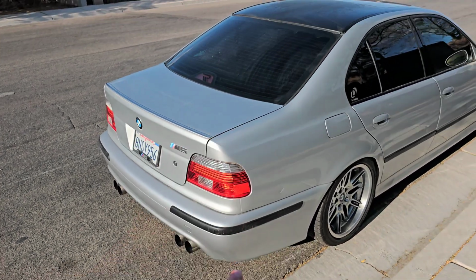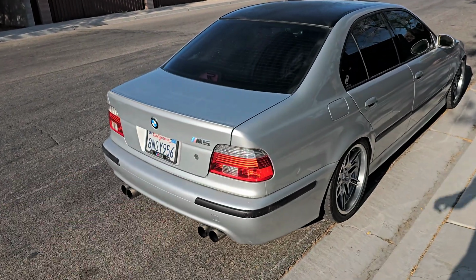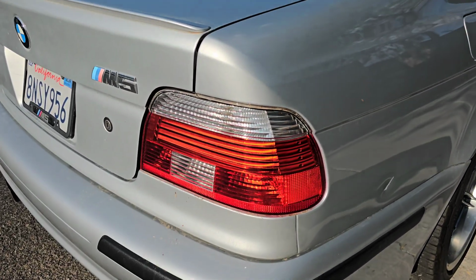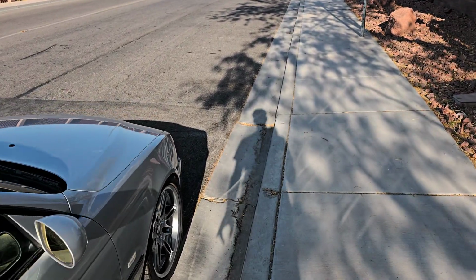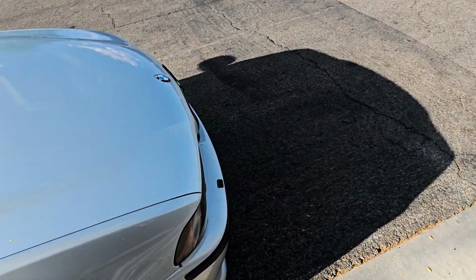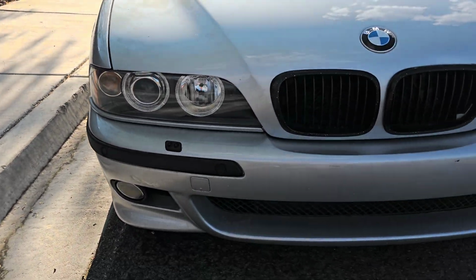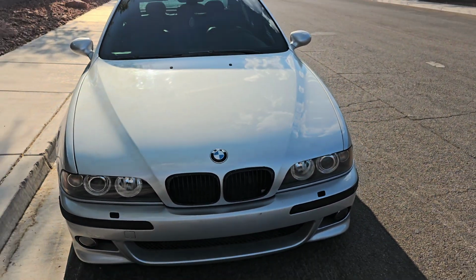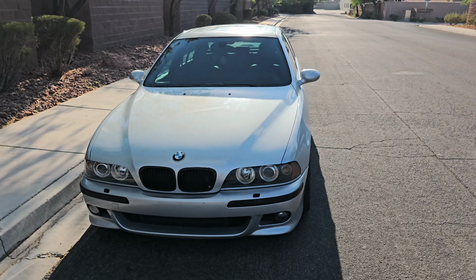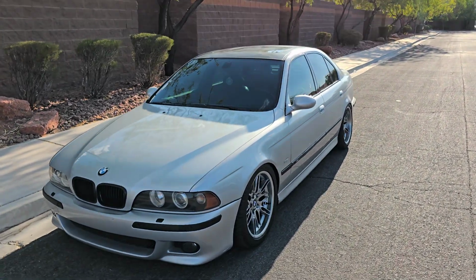Something I forgot to mention, but you probably noticed, this car is a 2000, so it has been facelifted, with the facelift rear taillights and the facelift headlights. Both are OEM, both are in perfect condition. They look beautiful and they look amazing. Fresh OEM, as clear as could be. They absolutely look great and benefit the car. There's really not much aftermarket going on right now with the car. It's on coilovers, I believe Megan Racing.